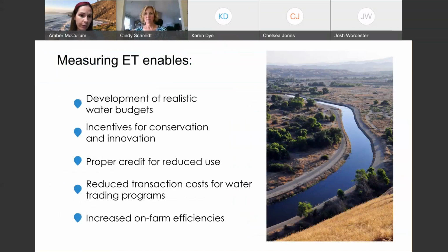ET is really useful for measuring things like water budgets, for looking at how to conserve and incentivize farmers to use less water. It can also be used for transactional activities of water exchanges, and really to look at on-farm efficiencies. And so what the ET value provides us is consumptive water use on a field scale level, which is really, really valuable. And it uses satellite data to provide this information. Next slide.